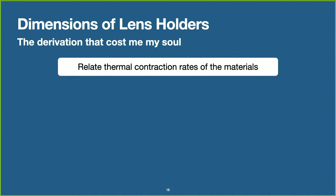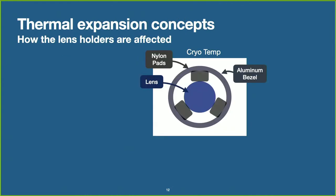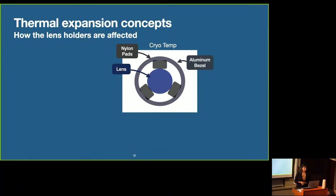And so another aspect that the cryogenic chamber affects is the objects that hold the lens themselves. So aside from the lens, you'll have nylon pads and an aluminum bezel.